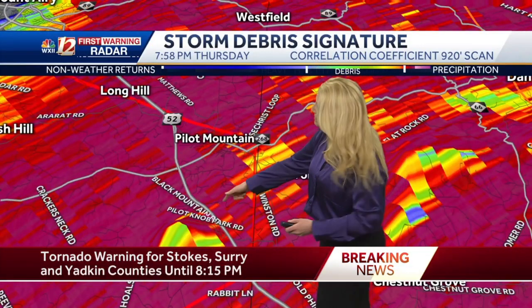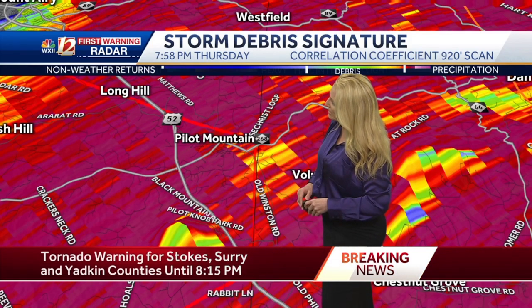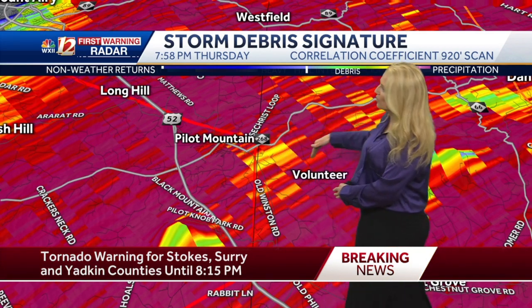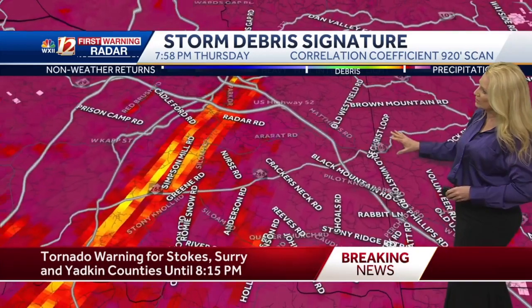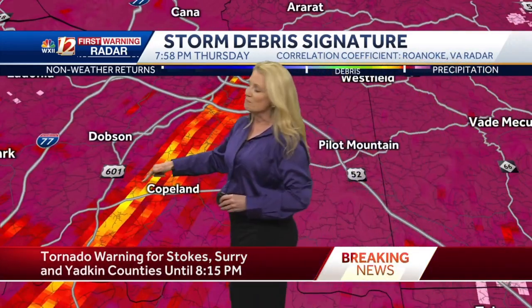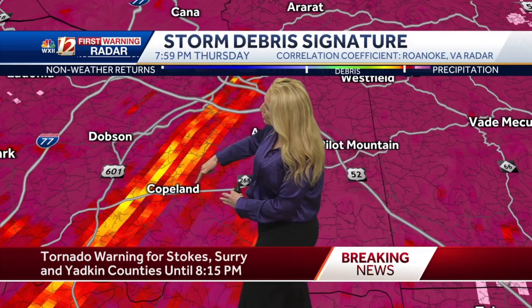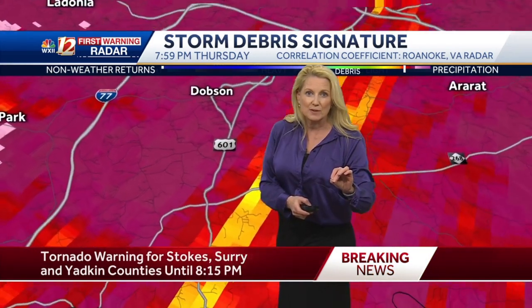So something picked up here, possibly trees or other damage out through the Pilot Knob Park Road. We want you to take shelter there. Old Winston Road, Volunteer as well, Pilot Mountain along 52. So those are some of the locations. But as we zoom out for a wider view, as you mentioned, this area may be dealing also with possible tornadoes on the ground from 601 through the Copeland area. Some signatures have been popping up within the last few minutes in this zone.